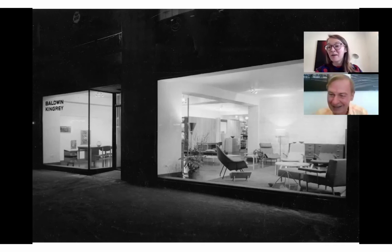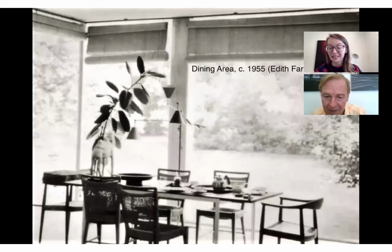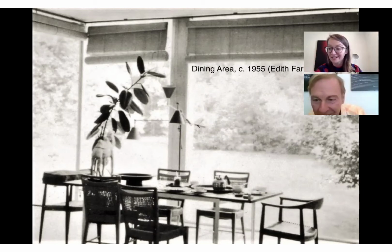Yeah. And again, speaking of mid-century furnishings, and since we quickly passed over the dining room, I just want to go back to this image. Yes, the historic image of the dining room. And I spy another key piece of Danish furniture here in Edith's dining room. So if you could tell us a little bit about this.